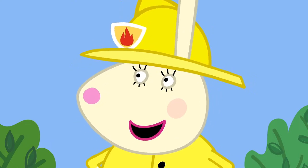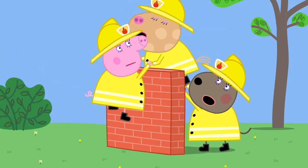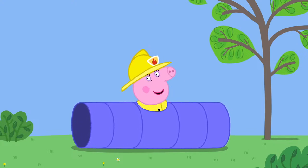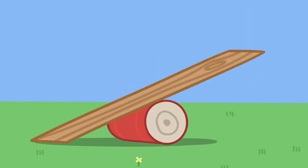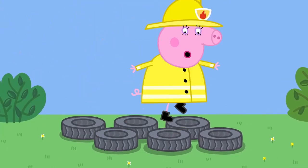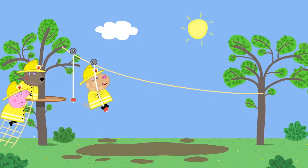Ready, steady, go! The first obstacle is the inconvenient wall. Go, go! Whee! Next is the confusing crawling tube. Oh, where am I? Oh, here I am. Go, Mummy, go! Across the seesaw of general upsets. Through the tricky tippy toe tires. 1, 2, 1, 2, 1, 2. Up the sloping rope walk. And down the yippee zip wire. Yippee!